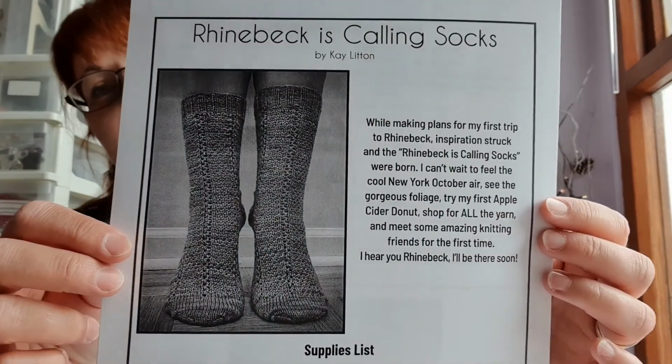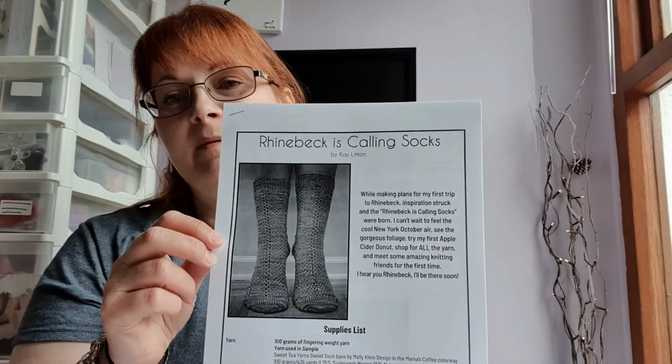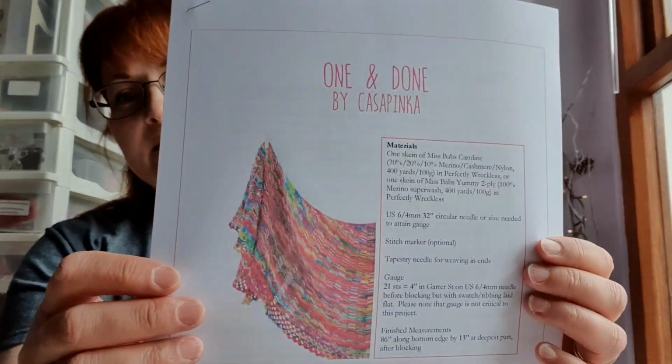Then another Crazy Sock Lady, Rhinebeck is Calling. I don't know whether I'm going to bite the bullet and knit those as they are in the pattern, cuff down. I might, just for a bit of variety. Then we're on to shawls. One and Done by Casapinka, because I have many single skeins that I want to use, so that might get made more than once.